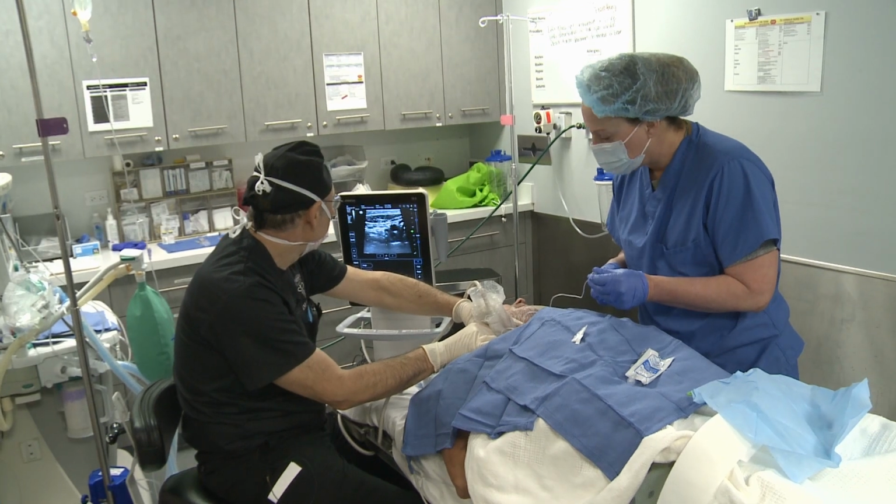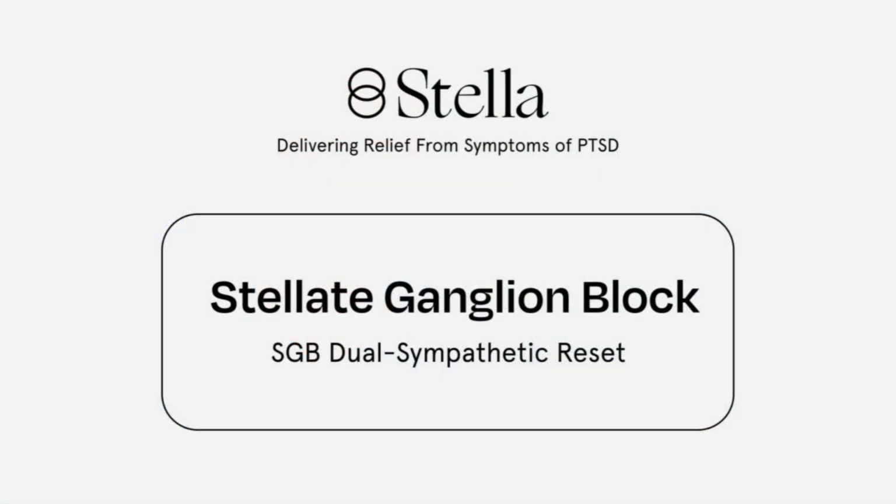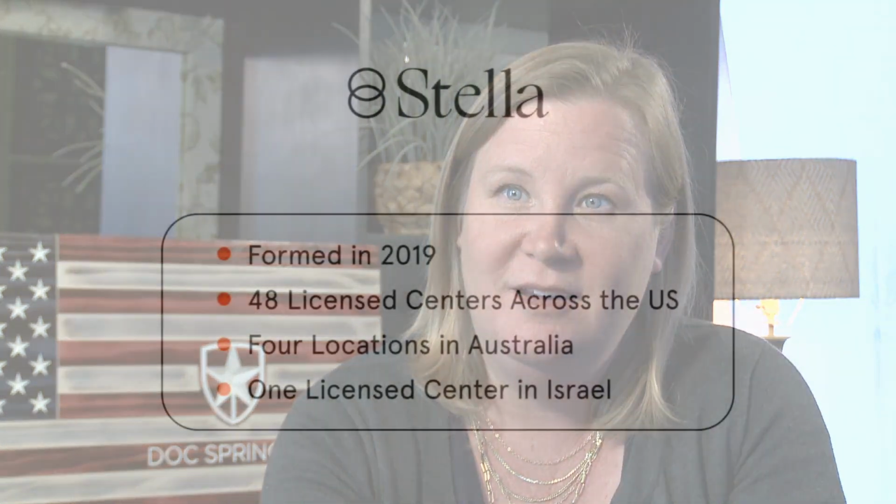Perfect. Stellate ganglion block is a really exciting innovation for first responders. I feel like it's an added resource. We're going to save a lot of lives. We're going to change a lot of lives. I think one of the most exciting things is that we're on the forefront of the model of treatment shifting in a really fundamental way.